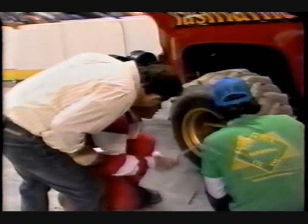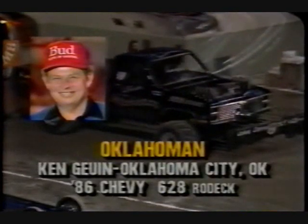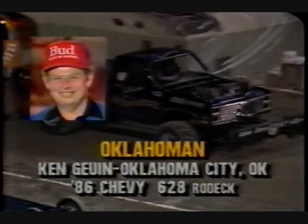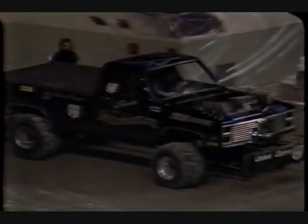Well, we'll come back to the Tasmanian Devil, but right now, where the wind comes sweeping down the plains, here is Oklahoman Ken Ewan from Oklahoma City, Oklahoma. The 86 Chevy with the 628 Rodak, another engine made in Norman. Watch the truck. Paula's out. You know, Ken's got to have the horsepower. He's got basically the same motor. A little bit different driving style, quite a bit different driving style. But let's see if Ken can put it together.